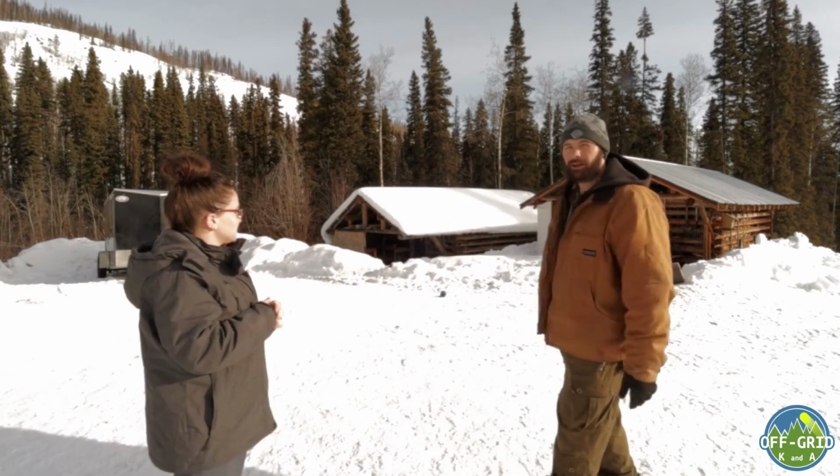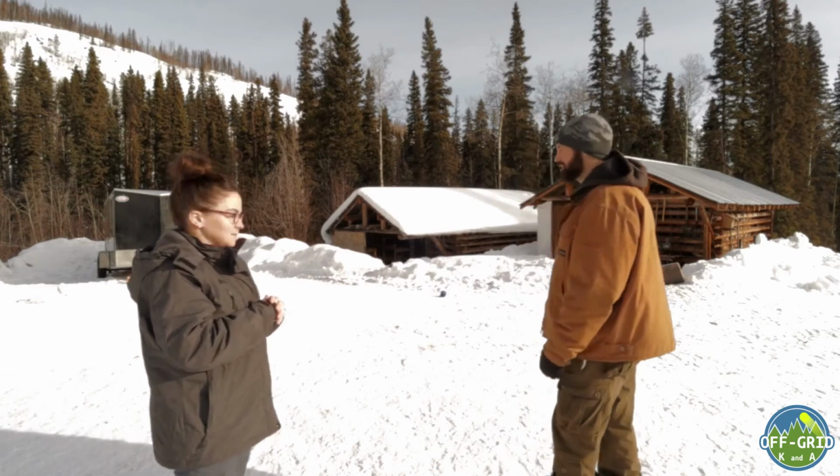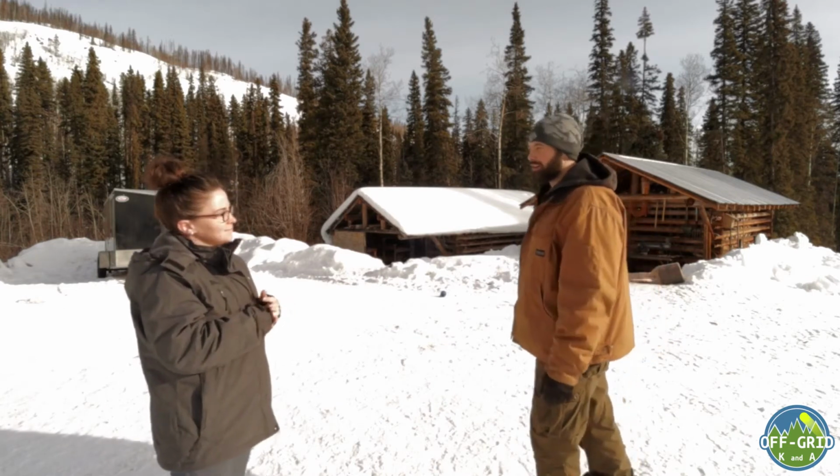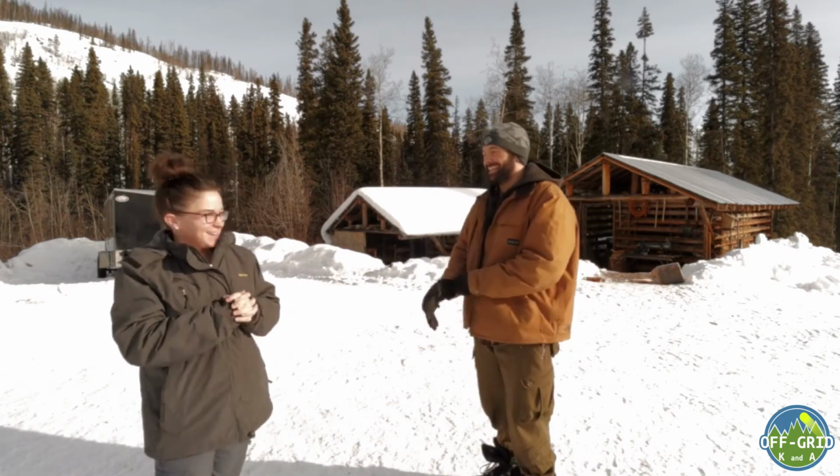And we won't have the massive amount of snow sitting in our way either. We're going to have a nice smooth transition, so we're not falling on our rear ends when we're going down the ice. Yeah, that's more me than anything else.